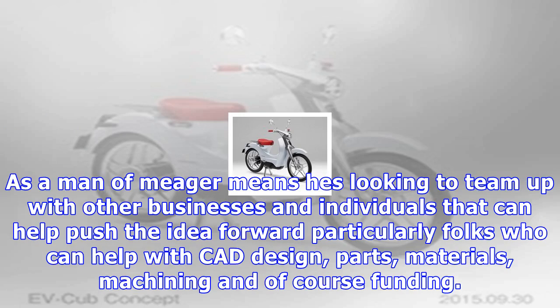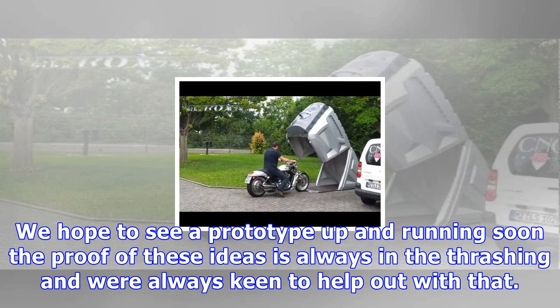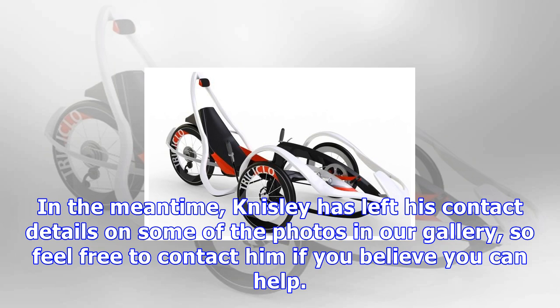Now that his patents are through, Nisley wants to work on a prototype vehicle to demonstrate the NTVNTW concept, but he sees it as being applicable to a range of transport modes up to and including public transport with tiltable train carriages that allow faster rail cornering. As a man of meager means, he's looking to team up with other businesses and individuals that can help push the idea forward, particularly folks who can help with CAD design, parts, materials, machining and of course funding.